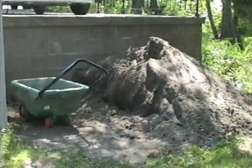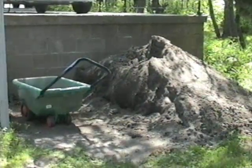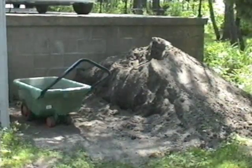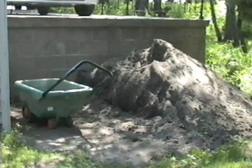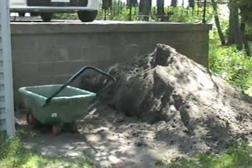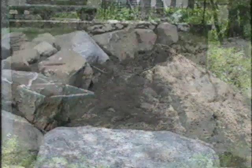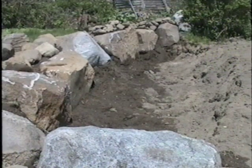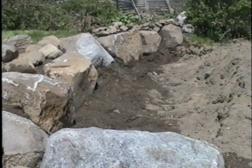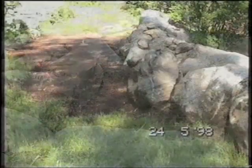We've moved probably just over half of our soil so far. So that's about 2.5 cubic yards moved, maybe. Takes an awful lot of barrows full. I washed my rocks this morning as well to make them look a little bit more smart. I'm sure they're going to get dirty again now.